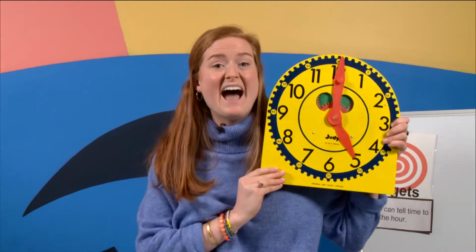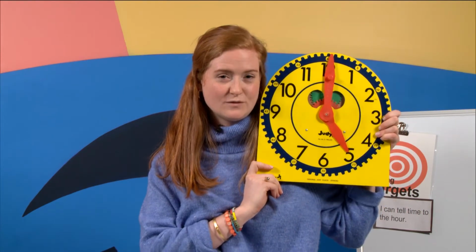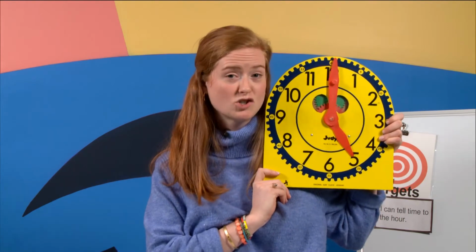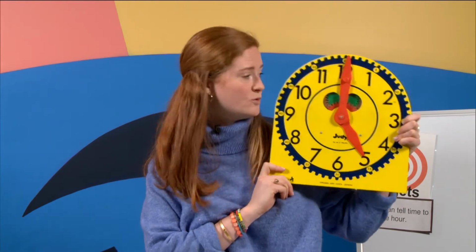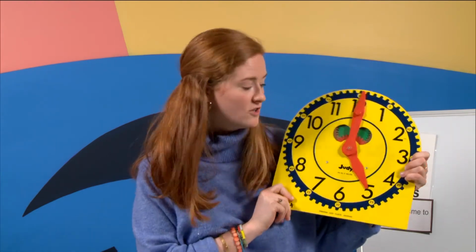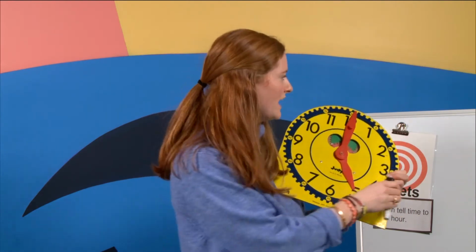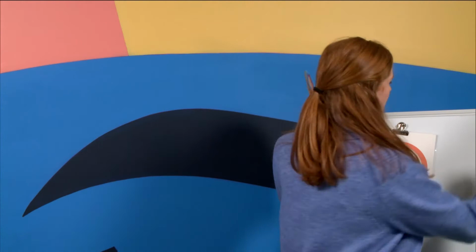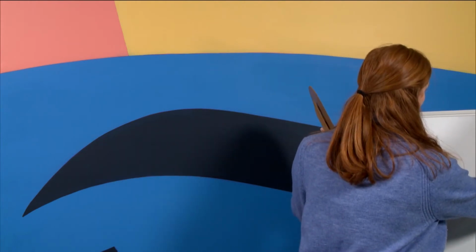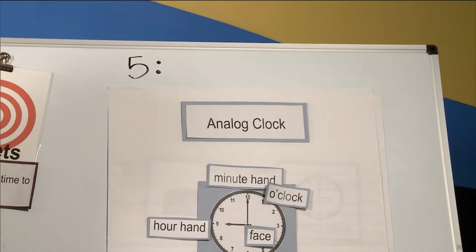What does my hour hand say? Remember, the hour hand is our short hand, and we always read it first. That's exactly right, boys and girls. Our hour hand says 5. So I am going to write this time on my board as 5 colon something. Now I need to look at my minute hand.